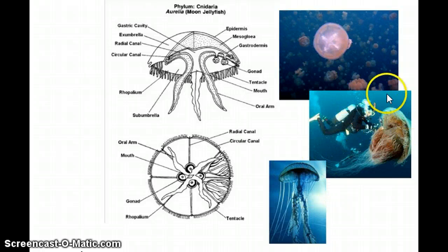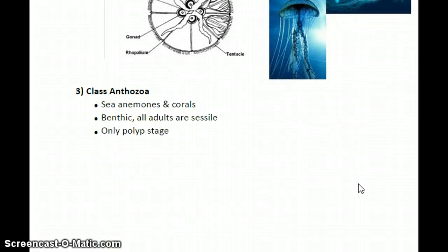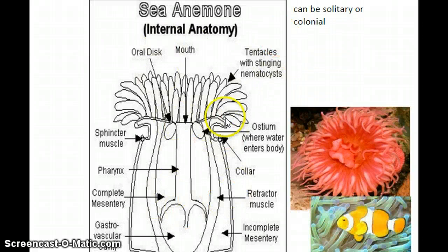Sometimes the bell isn't actually that big, but their tentacles can be very long. They can be even 30 feet long, which is pretty crazy. And the third class is Anthozoa. So this is going to be sea anemones and corals. These guys only have a polyp stage, and they're benthic, so they're always sessile as adults. Sea anemones, for example, are stuck to things, although sometimes they can come loose and drift a little bit, but they have no control over their motion, so they're technically sessile.